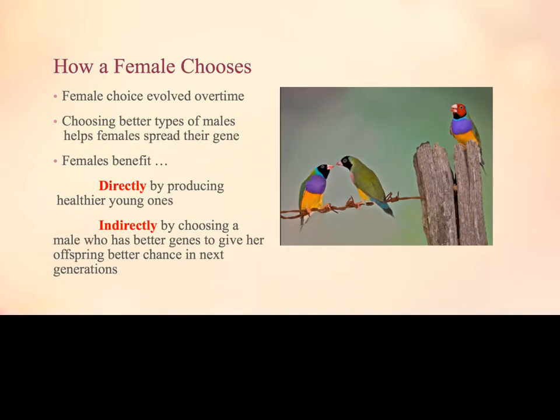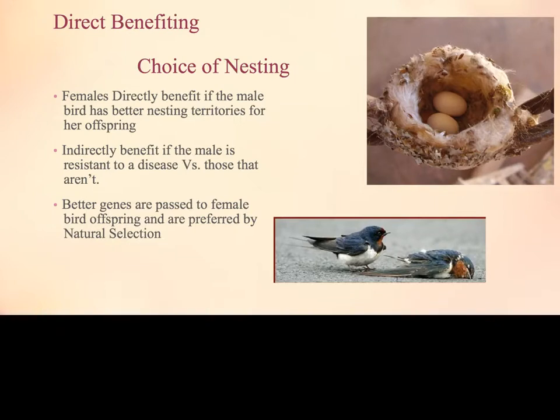Now that we have enough evidence to support Darwin's idea, which was true but incomplete, we can now know that a preferred male type and phenotypes will be passed on to the next offspring. However, the question is, what does a female have to gain by choosing a particular male? The female will benefit in two ways, directly and indirectly.